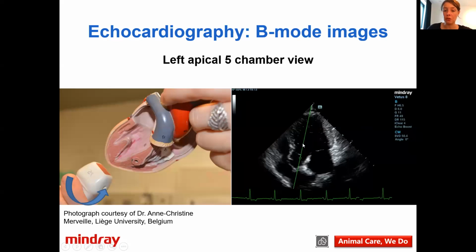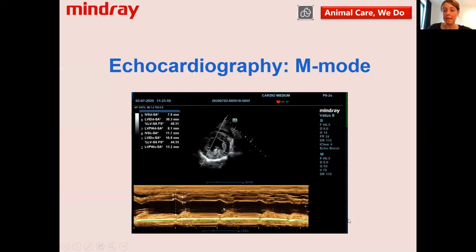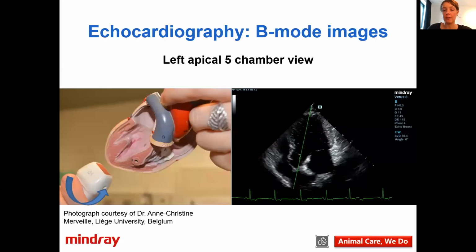You can also put the color Doppler to look at the flow over the aorta. You can also assess the aortic valve. You can also look at the left ventricular outflow tracts. Okay. So a very important image. And this is basically it for the two basic images from the left side.